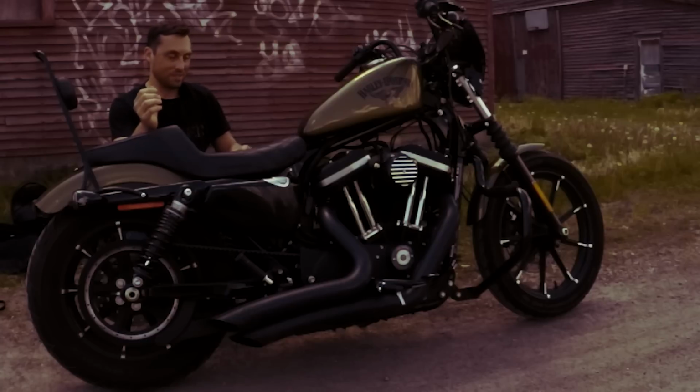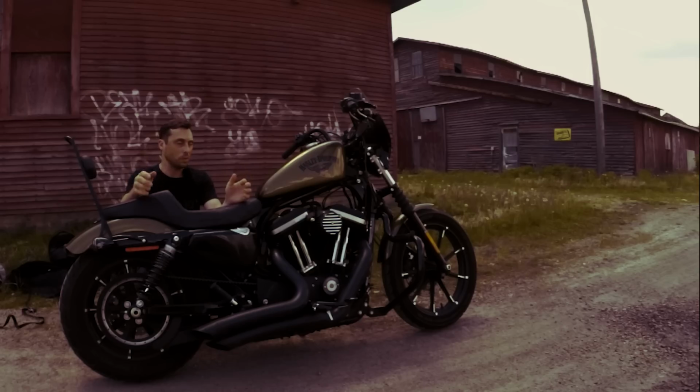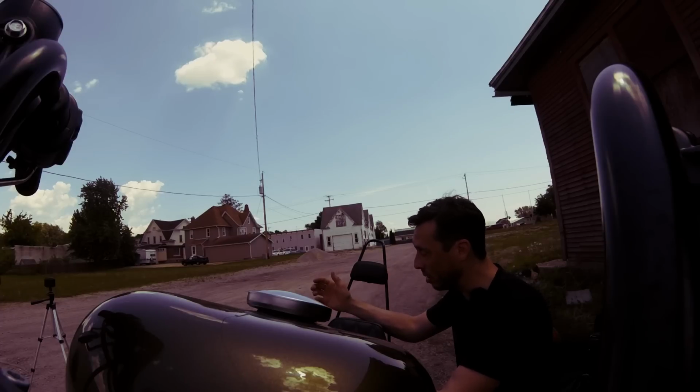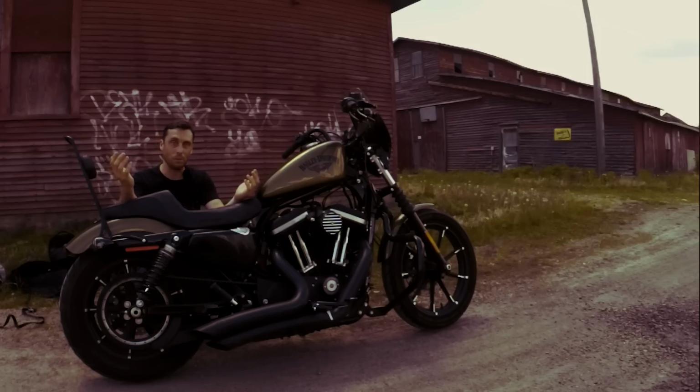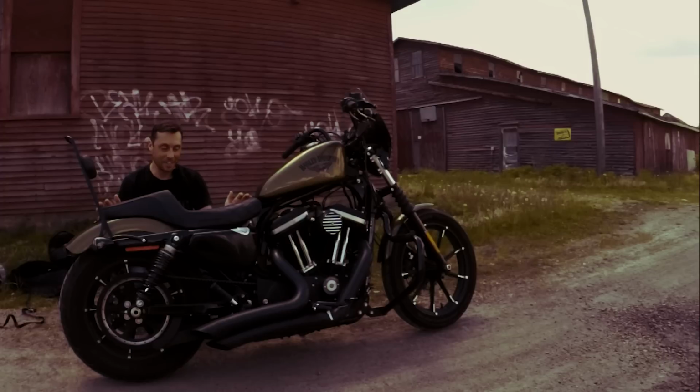So the Step-up looks damn sexy on this bike. It really does. Usually when you're looking for a seat, you have to choose between a clean, sexy look on your bike, or if you want comfort, something that looks like it belongs in your living room. There rarely is a seat that checks both those boxes. The Saddlemen Step-up does both of those. It looks clean and sexy on the bike.